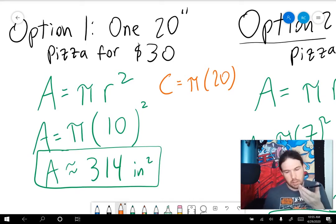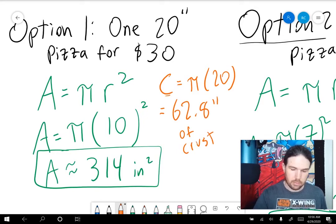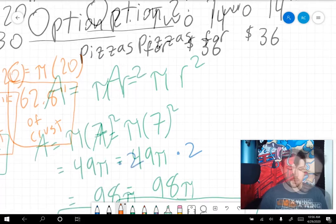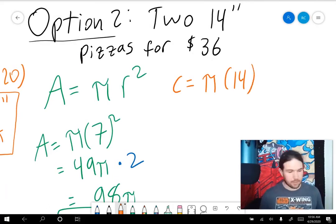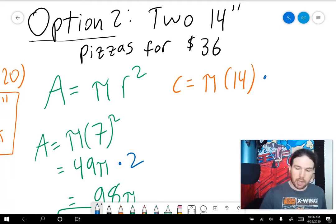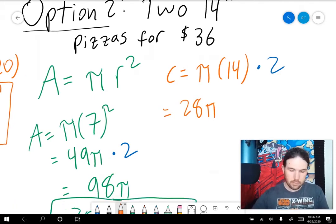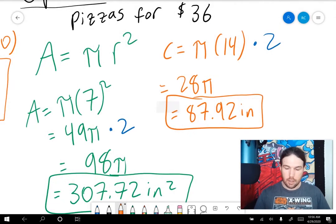Okay, so, hey Google, what's 20 times 3.14? 20 times 3.14 is 62.8. So with the 20-inch pizza, you will get 62.8 inches of crust. Okay? So how about option 2? Circumference is pi times the diameter, right? But, again, we are multiplying by 2 because there are 2 pizzas, right? So in reality, we're going to get 28 times pi. 28 times 3.14 is 87.92. 87.92 inches of crust.